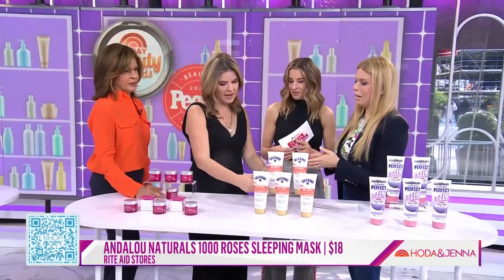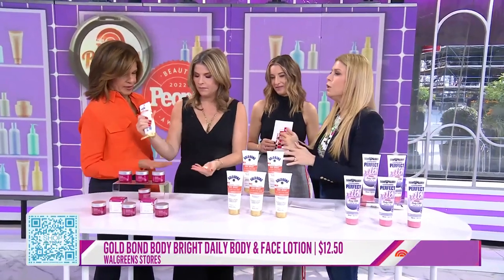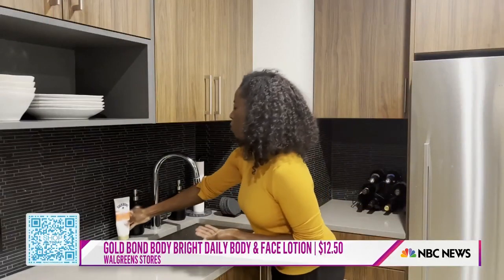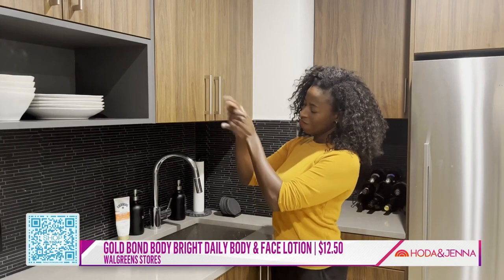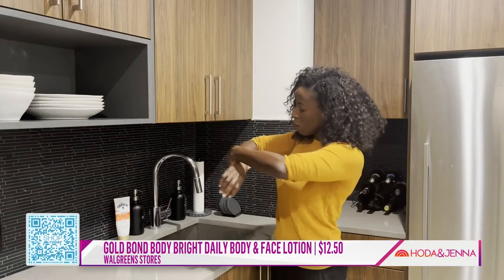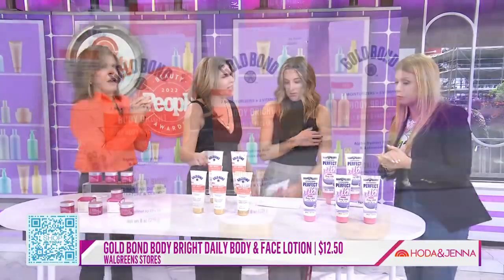Okay, this is a face and body lotion by Gold Bond. So we associate vitamin C with using it on your face, but why not let your body feel totally hydrated? And you instantly feel it. Christina is using it here. You instantly feel that sort of glow, but also super moisturized. It has orange juice. It has a citrus scent to it. It's brightening, so it's going to help with tone. $12.50, and look how substantial this bottle is. That will last the winter.